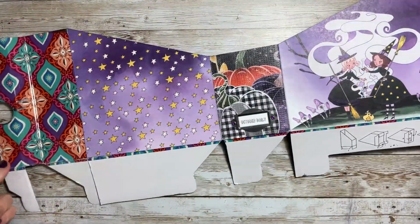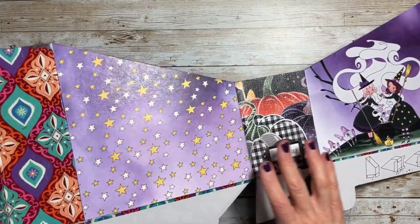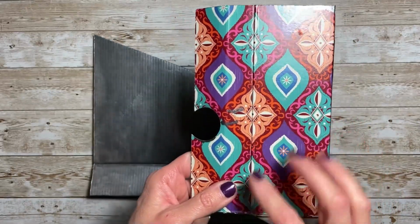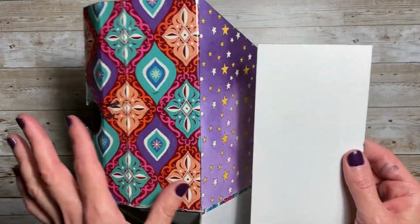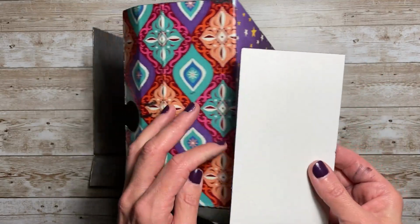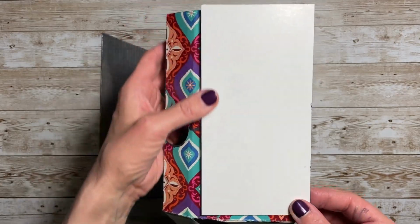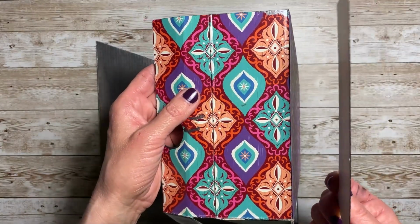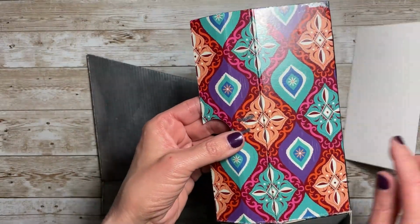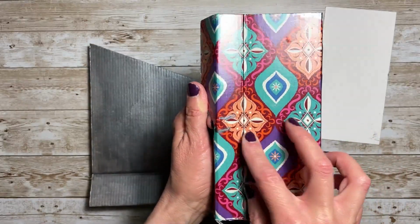So here's how it looks with all the paper on in the front, and now I'm going to work on the back side. What I decided to do for this is to cut a piece that is 3.5 by 7, and it's just slightly over 7. I don't know how that happened, but it is. And so I'm going to take this straight heavy cardstock piece and glue it to the back of this to help keep this straight, because it does keep bending.